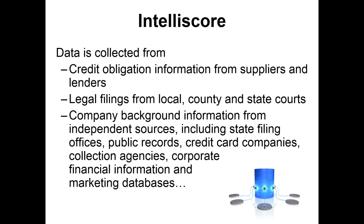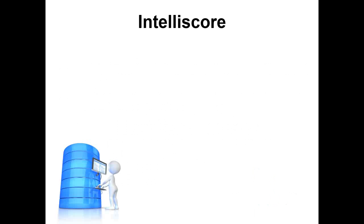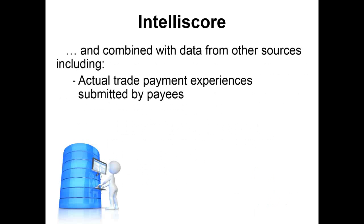Company background information from independent sources, including state filing offices, right? Here's public reports or annual reports I just told you. That is a state filing office, the Secretary of State. Public records, as we talked about, credit card companies, collection agencies, corporate financial information, and marketing databases. So this is kind of the other section that they get this information from. And it's combined with data from other sources, including actual trade payment experiences.